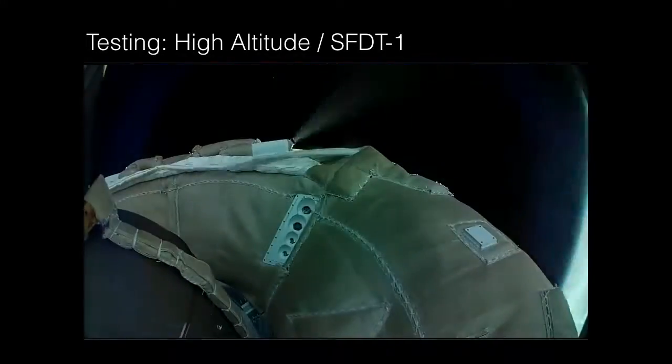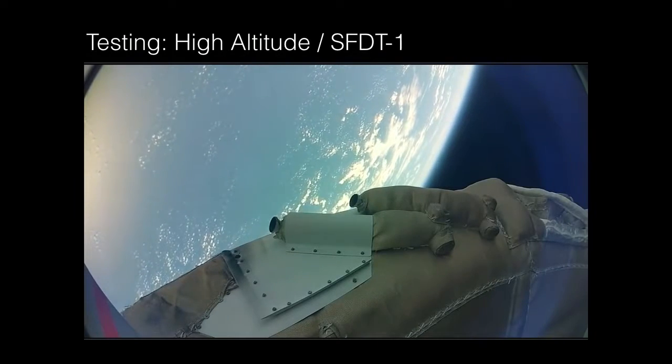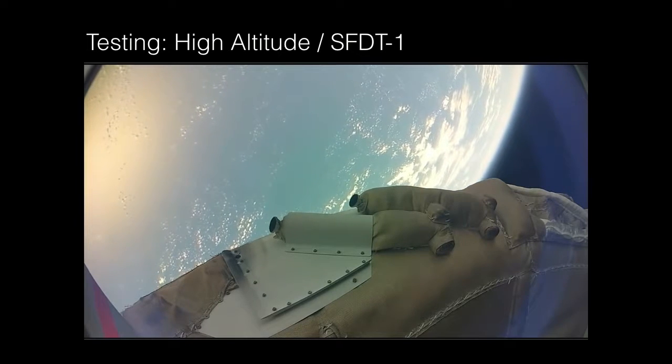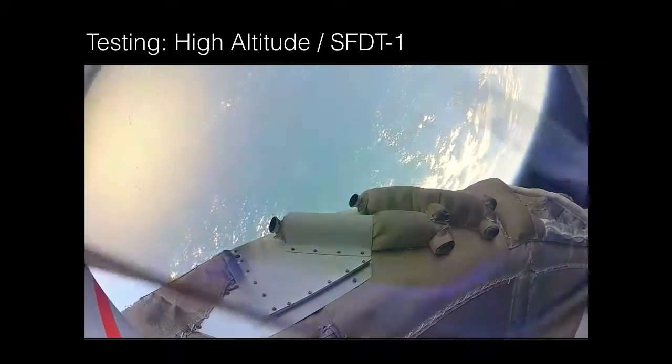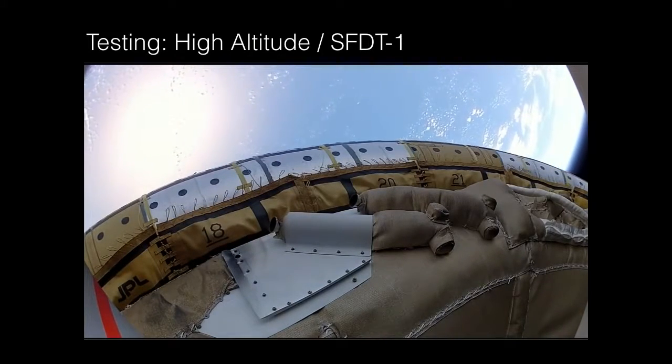Once it burns out, we despin, and we get ready to conduct our test. So now we're going the right speed for a Martian entry, and we're in an atmosphere at 180,000 feet, halfway to the edge of space. That is the same thickness as the Martian atmosphere. So we can do our test.